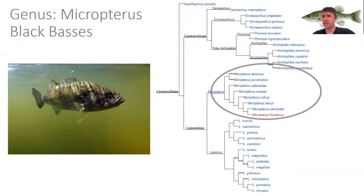Okay, moving on to the black basses. This is obviously a very important group of fish for fishing. Not a ton of species in here, but a good number. So just from top to bottom here, Micropterus dolomieu, that's smallmouth bass. Below that is spotted bass. Micropterus cataractae is, I want to say Suwannee bass. It might be Suwannee bass. I can't remember.